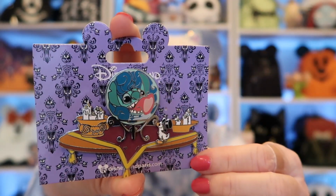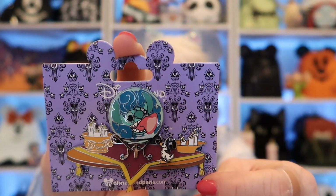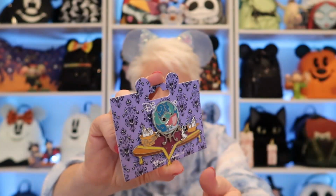Oh, that's amazing. I love the backer card. So beautiful. Wow, and it's so big. Oh, I love it. And there's a little duck with a hat on down there. So pretty. Look, even the back. The back even looks amazing. So pretty. Oh, I love it. Love it, love it. Wow. Such an awesome, awesome box.